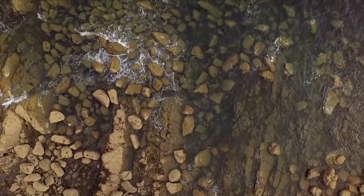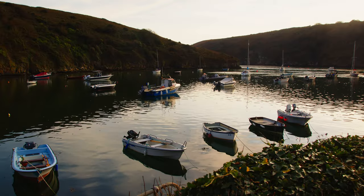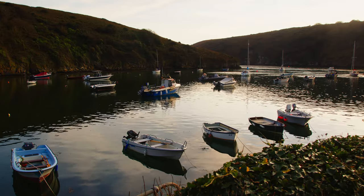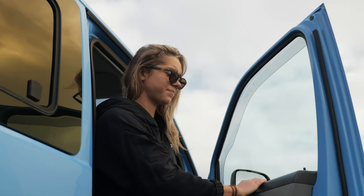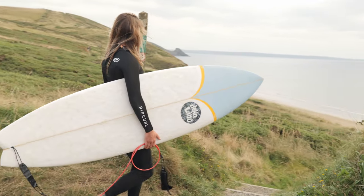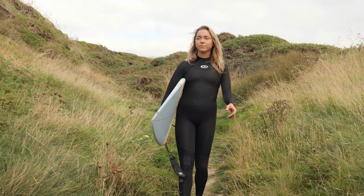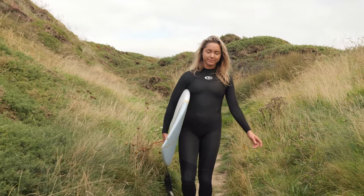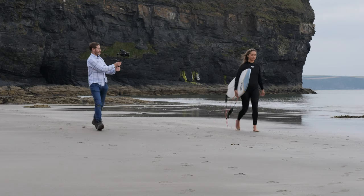Pembrokeshire is the perfect location, with its long sweeping beaches and rugged coastline, for some lifestyle shots that could suit a number of purposes for stock footage. All I need now is a willing actor. Enter Mari. Mari works at RedShark, but she's also an incredibly good surfer. And she owns a camper van, all incredibly good ingredients for what we're trying to do today, which is to get some surf lifestyle shots.